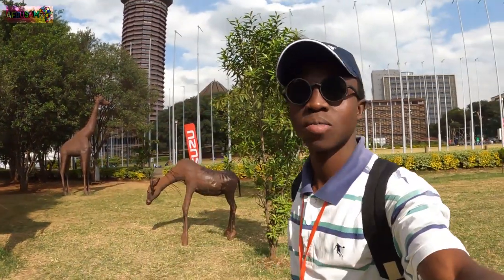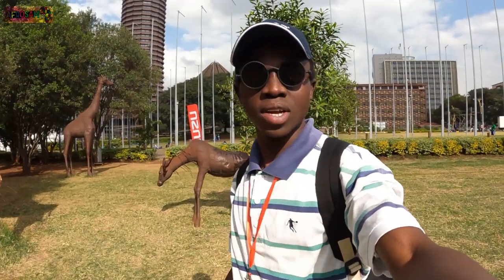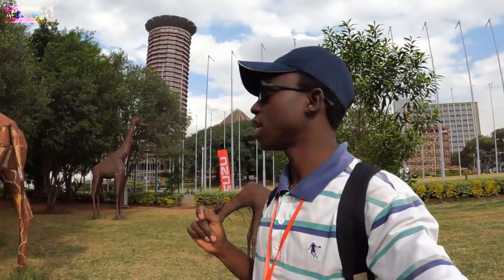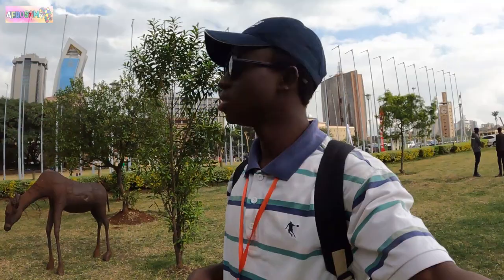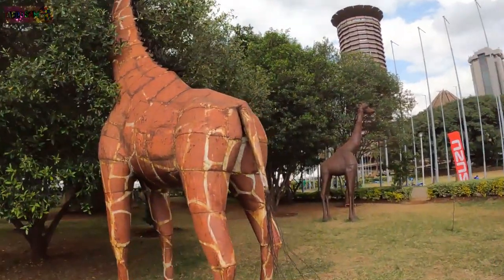Something amazing about this place is that they have some garden with statues of giraffe. One thing about Kenya is more of the safaris, and of course there we mean the wildlife. They preserve them so much. And then also the culture, like well-known Maasai and the rest. So basically, I didn't know KICC had these statues. Today I walked in here. There's a lot of giraffe, basically. So that's how it looks.